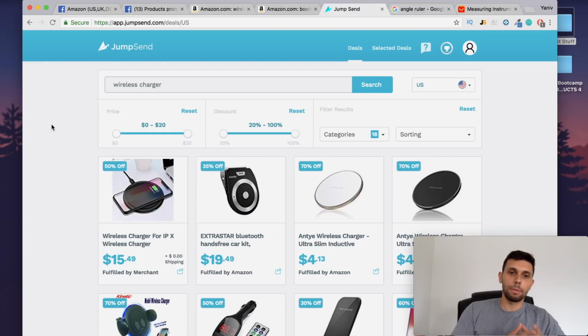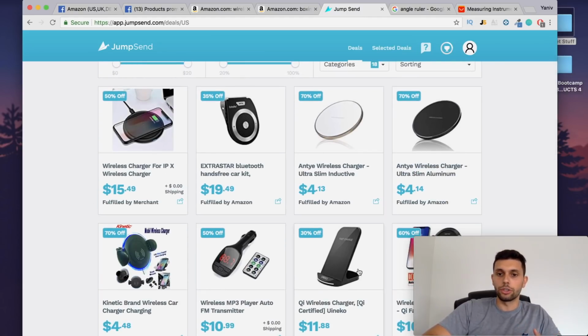So basically what people do is they put up their product on JumpSend with a huge discount, and what they're actually trying to do is rank their product through giveaways. So that means if you type in, let's say, wireless charger, you can see how many new sellers are trying to rank.